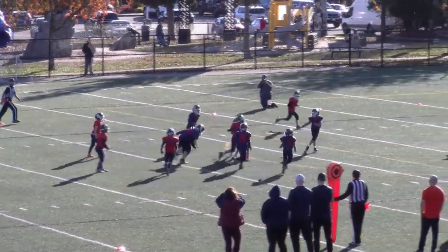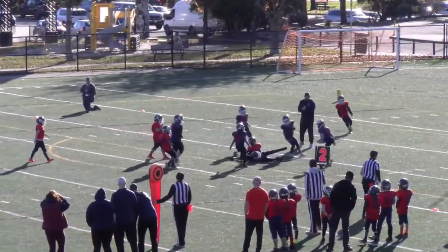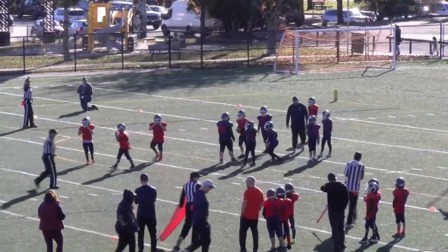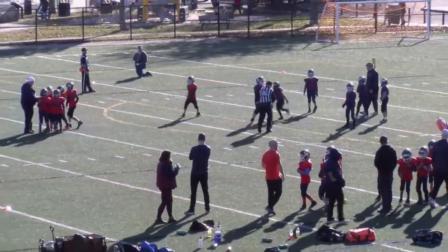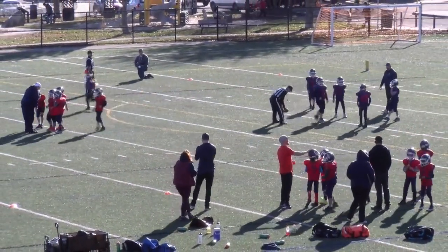Handoff 29, Colby Lowen. Cuts back up the middle, picks up the first down, plus a bunch more before he's finally brought down at about the 15-yard line. Just shy about the 16-yard line there.